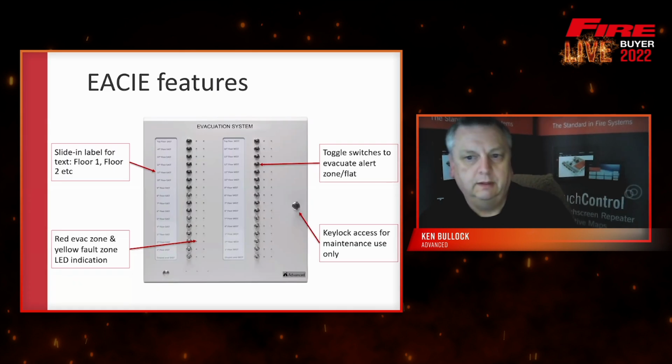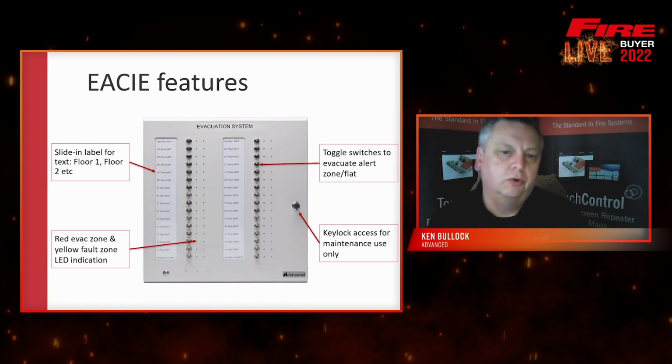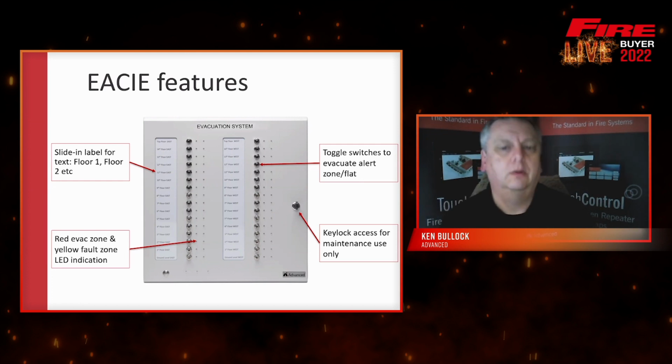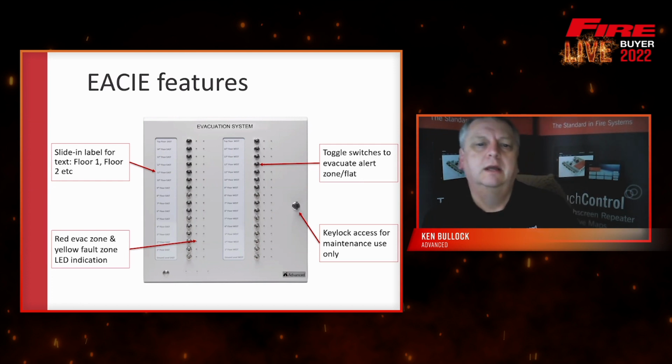As we've said, the control panel itself has to have a slide-in label to ensure ease of operation. Sorry, it doesn't have to have a slide-in label, it has to have a clear label. We happen to use slide-in labels to identify which area or which areas of the building are evacuated by each of the switches. There's an emergency light, which would have to be within 2 meters of the box to ensure it can be read easily by the fire and rescue service.